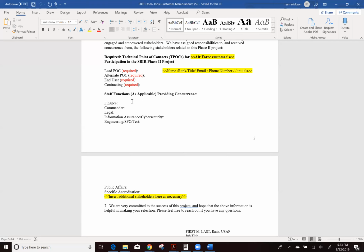Some companies may get traction with more than one unit. That is great, and something we encourage, but how do you annotate that on one MOU? I didn't message that well. We only need one consolidated MOU. What I mean is you can't have more than one set of milestones within your phase 2. Your phase 2 is a specific adaptation, and you can only do it one way within the SBIR program. Can that one way affect more than one user or customer? Yes. You can annotate that right here in two ways: have the alternate POC be someone from the other unit, or insert additional stakeholders down here as necessary.